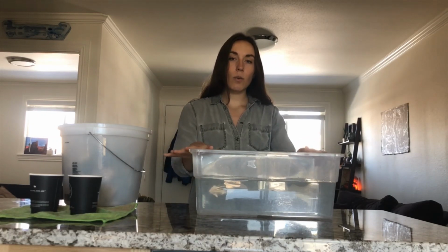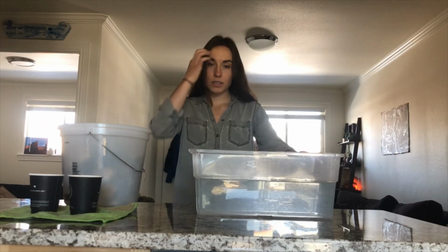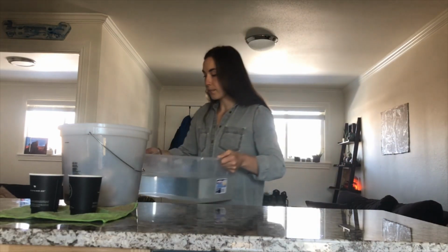And additionally, you'll want the mountain barriers worksheet and a pen or a pencil to write along on that worksheet with me. So I'm going to move this to the side.